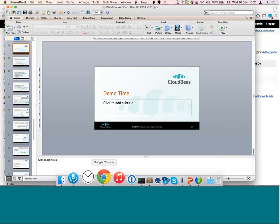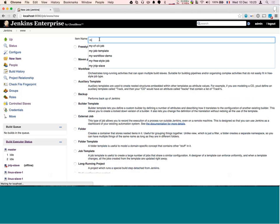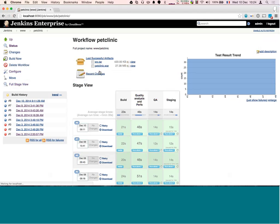So let's look at the Jenkins user interface. In Jenkins, now you can create a new job, my workflow, and this type will be workflow. So we had freestyle project, Maven project, and many others. Now we have a new one, which is workflow. This is the way you create your workflow. And now I will show you one workflow. You can see here that it's a very standard user interface for jobs. It's very similar, so no learning curve on this.